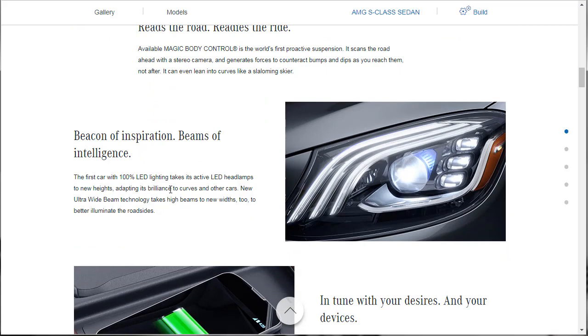Beacon of inspiration, beams of intelligence. The lights are beautiful. And let me take a quick side step here to talk about auto manufacturers and lights in general. They just make them beautiful. They're just like jewelry on a lot of these cars. So what are they saying about this? This is the first car with 100% LED lighting, and it takes its active LED headlamps to new heights. So active, they're turning, adapting their brilliance to curves and other cars.